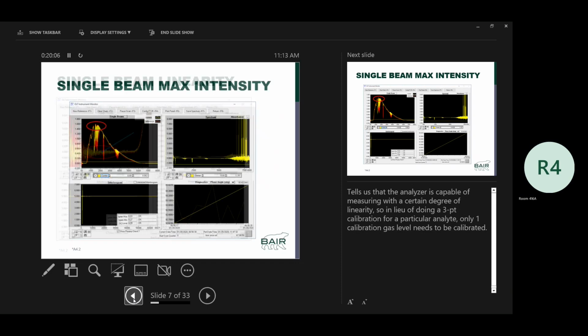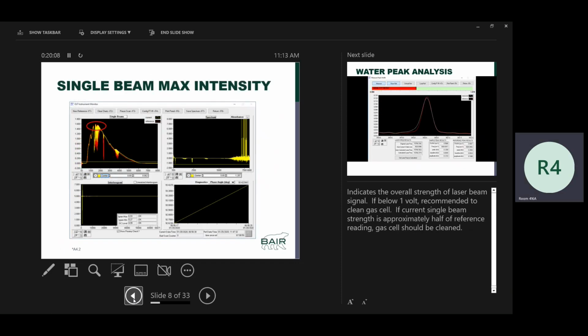Ceiling max intensity. This one's the rule of thumb on this. Personally, at BAIR as a company, our policy says we want to be above that one right there. But the way the method reads, you just have to make sure that it's above your previous reference spectra. So if you're at least half of the previous reference spectra, it's good to go. But this shows you how much laser is actually getting through the analyzer.